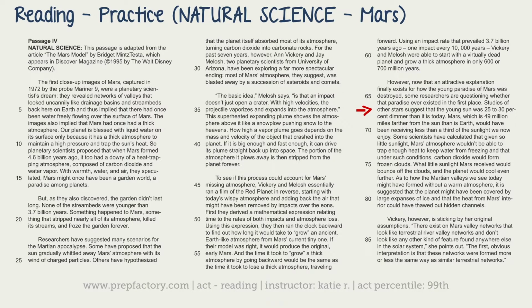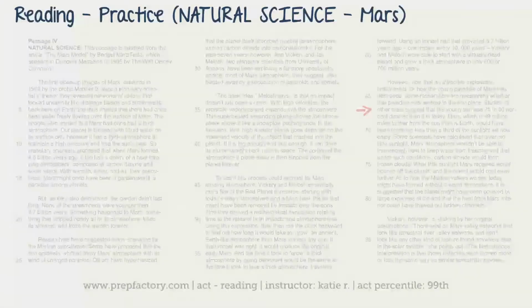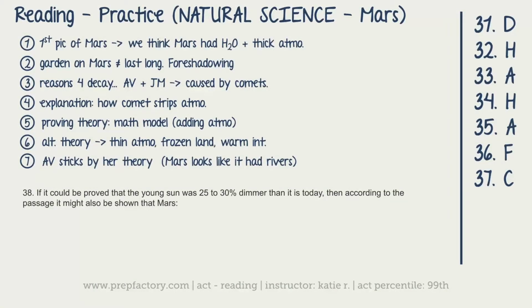So let's see. Studies of other stars suggest the young sun was 25 to 30% dimmer than it is today. Mars, which is farther from the sun than is Earth, would have been receiving less than a third of the sunlight we now enjoy. And it goes on to talk about Mars, therefore being frozen, and the quote-unquote river beds, stream beds, and basins being created by a warm interior melting the cold exterior. So, if we can prove that the young sun really was that dim, then that goes to say that Mars had a thin atmosphere and did not have water.